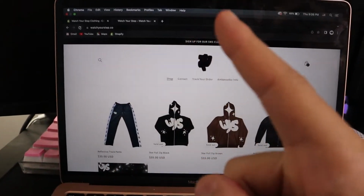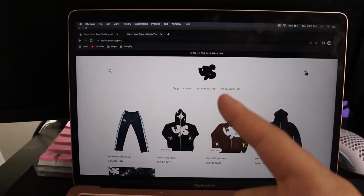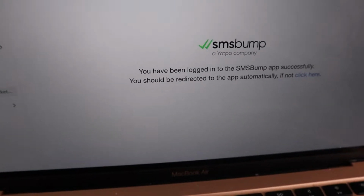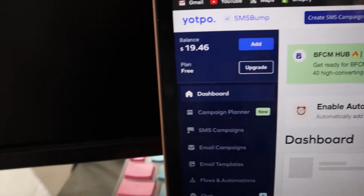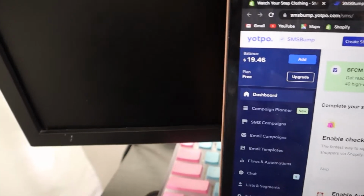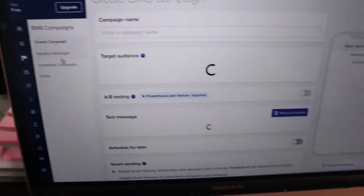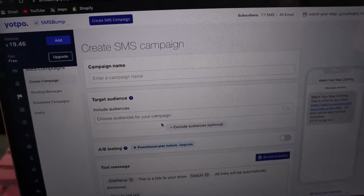And now once I do this, I go ahead and start getting my SMS marketing ready. I use SMS Bump, as y'all can see, greatest SMS marketing. Just waiting for it to load up. I only have $19 left up there, total. But I'm gonna go ahead and go down to SMS campaigns, where it's at right here. And that's when I'll start an SMS campaign. I'll send out a text message to all the people letting them know that the drop is ahead.